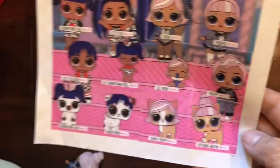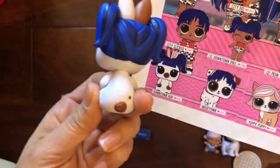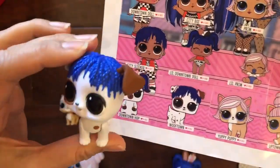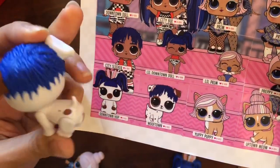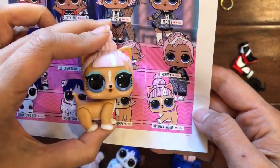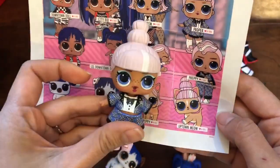And we have, for our pets, Downtown Hop. Look at this little bunny with her little bunny tail here and her little ponytail. So cute. We also have Wooftown. Look at how cute he is with his spots. We have Uptown Meow. She is so adorable. She again has the two buns just like her sister Proper.